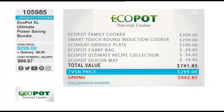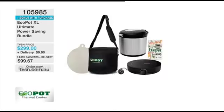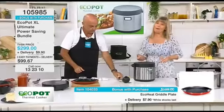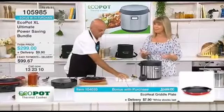Here's the value for you. Now, as I mentioned, the family cooker, the big one there, if you go directly to EcoPot, $399. The round induction cooker, $259, and it is the new one, it is the black one. You've got the griddle pan, $109. The carry bag, $29.95. The recipe book is in there, the silicon mat. Total value, $741.85. So you're saving way, way more than you're paying, $442.85. In fact, more than that, add the hundred on that you're saving on the EcoPot, and it is even better. Now, all that being said, if you really don't know about EcoPot, then we're going to tell you. We're going to show you even better still this hour.